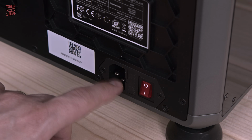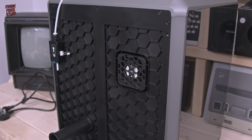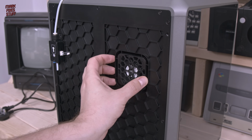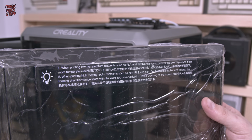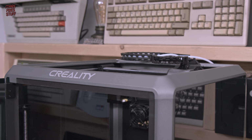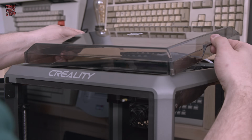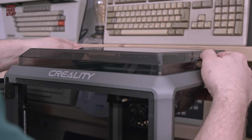And after the warning on the front panel, there is actually no 110-230 switch, just an on-off switch. Also in the manual it says that there's a filter that goes on the back of the printer, but I couldn't find it anywhere. There's also a rather lovely lid that reminds me of 1990s turntables. I quite like this. Two of the corners have magnets, so when you pop it on, it kind of pulls itself into place. The lid is intended to keep the temperature stable inside the machine.